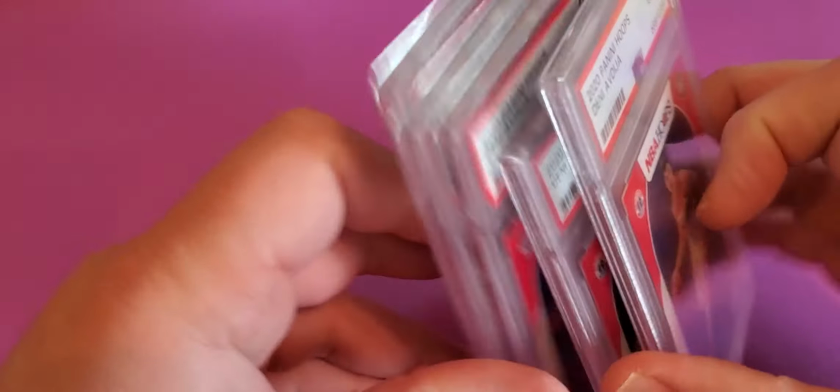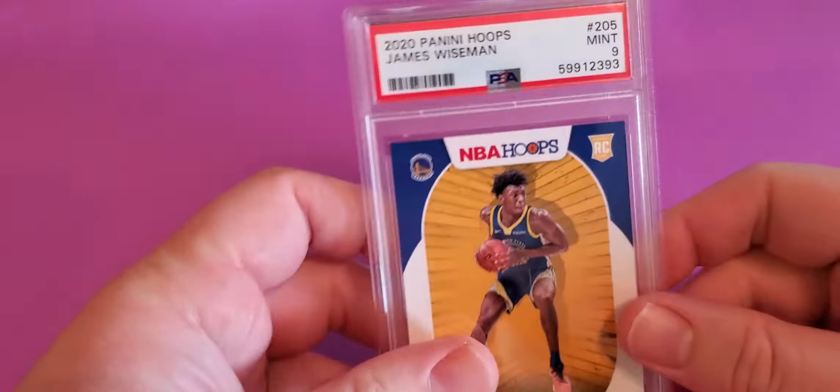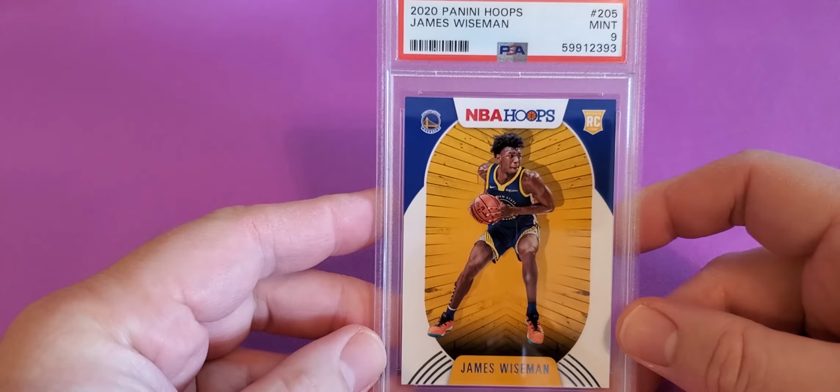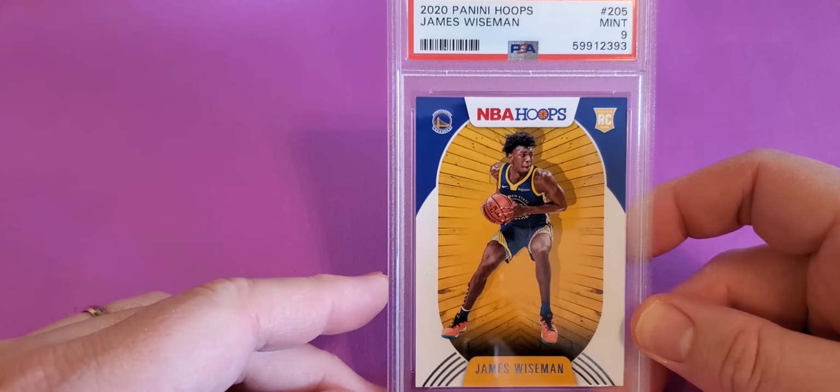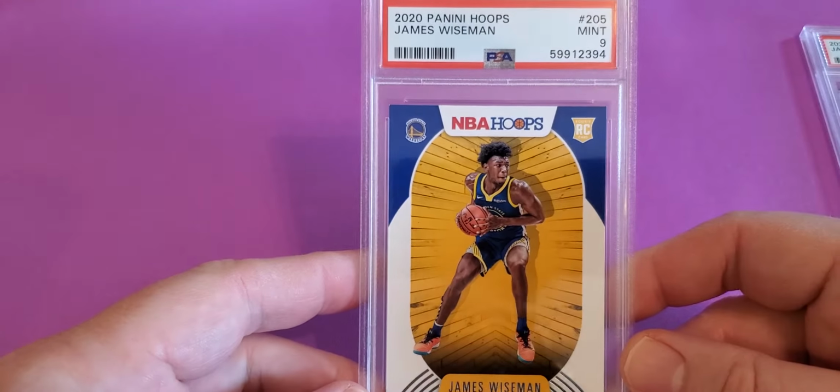So, not all of those will be PC, but the 10 Hoops will be. Next up, I have a Wiseman. So, the rest are Edwards, LaMelo Balls, and some Wisemans. I have a Hoops in them at 9. Got another Hoops in a mint 9.